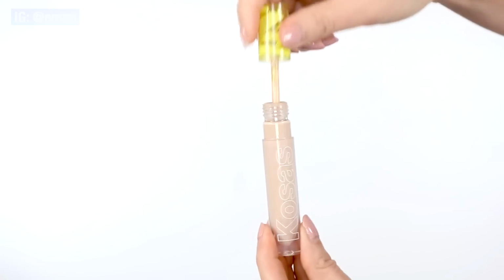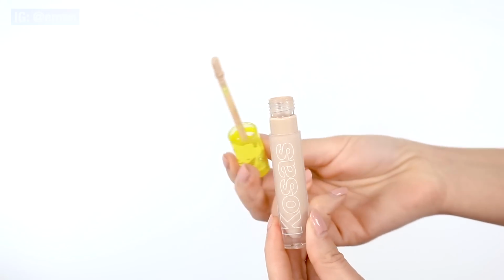So this is the Revealer Concealer. I have two different shades. I have 5.5 and 6. This concealer comes in 16 different shades. So what makes this concealer so amazing, you guys, it's so creamy.